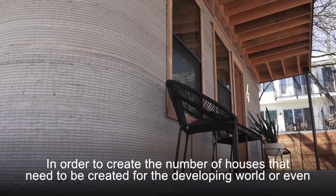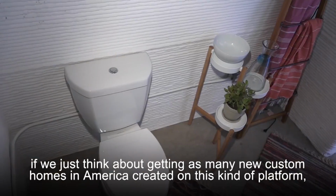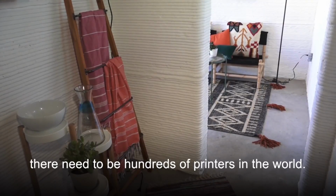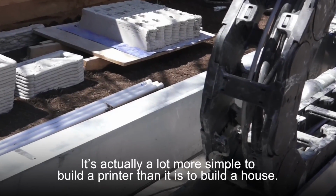In order to create the number of houses that need to be created for the developing world, or even if we just think about getting as many new custom homes in America created on this kind of platform, there need to be hundreds of printers in the world. That is not as technically challenging as it sounds. It's actually a lot more simple to build a printer than it is to build a house.